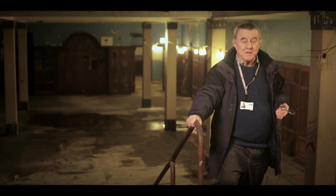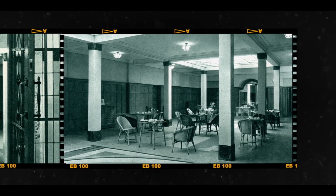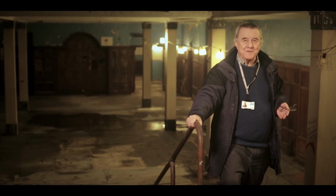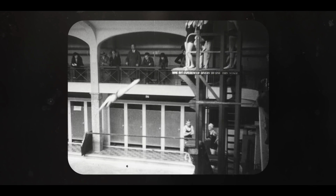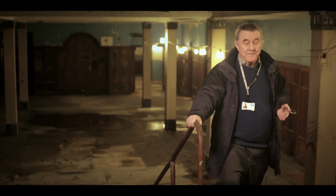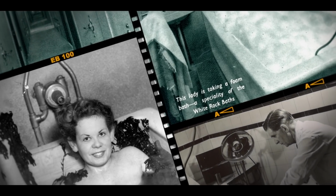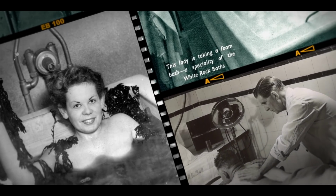Down here there was also a cafeteria, which is immediately behind me, which was much in the tradition of the 1930s, with oodles of Lloyd loom furniture, panelled walls, and waitresses running about serving everybody teas while they waited for their turn at the baths. There was the private baths, which were medicinal, herbal, mud, all sorts of different baths that were down here. It catered for all tastes and at all times.